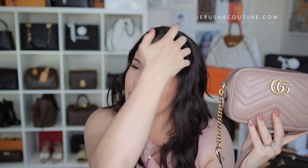And finishing up to tell you the details, this GG Marmont Mini retails in Australia today for $1,215. So that just goes to show that it has already gone up in price. I paid $1,060 for this handbag. So it's already gone up in price, obviously due to, I guess, the demand for Gucci at the moment.